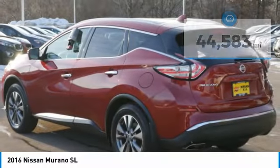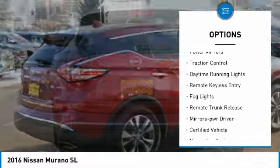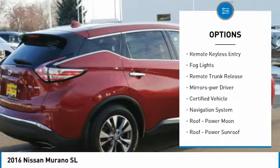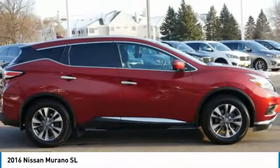Here are some of this vehicle's great options: all-wheel drive, aluminum wheels, heated side mirrors, power mirrors, traction control, daytime running lights, remote keyless entry, fog lights, remote trunk release, mirror memory.